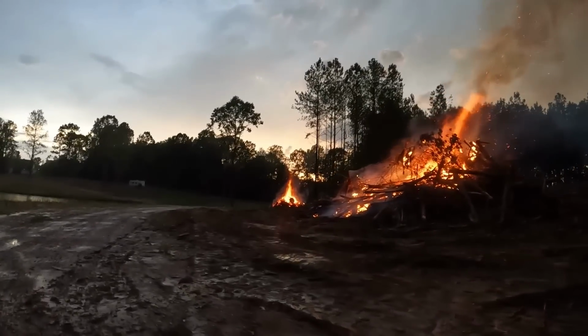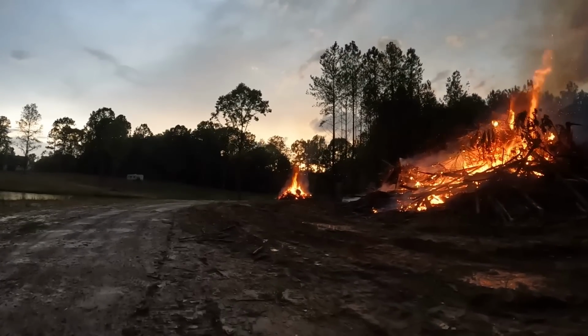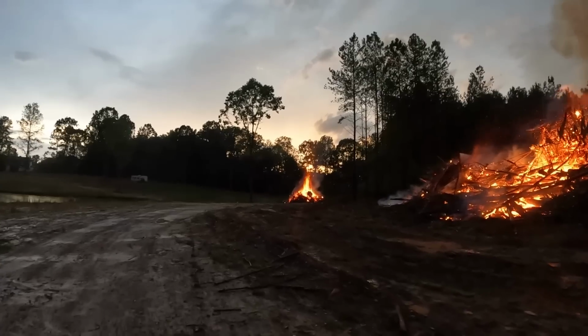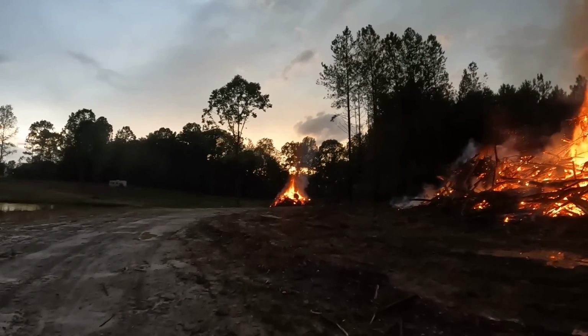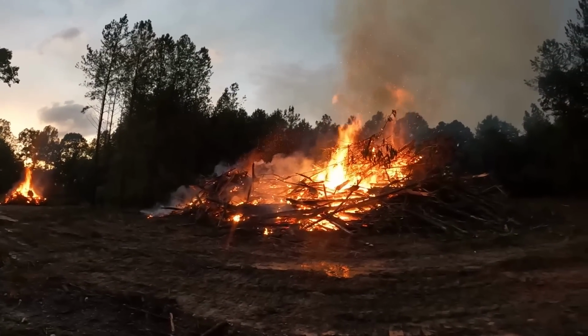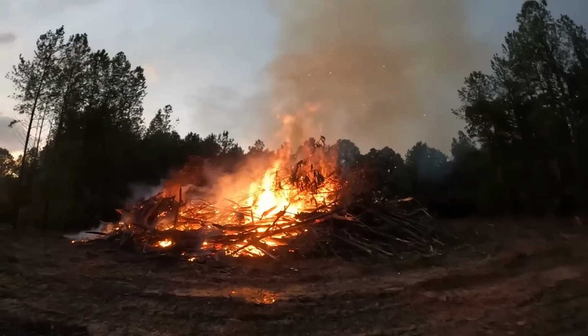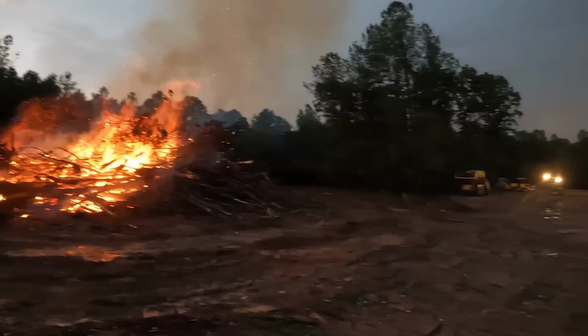The second burn pile over there, all the brush is now in that pile, so that'll sit there and burn down tonight. And, well, I take that back. There's about two or three loads piled up over there. That'll burn down along with this one. Come back in the morning, push everything up, and finish burning the rest of that over there. So, honestly, I couldn't ask for it to have gone any better.